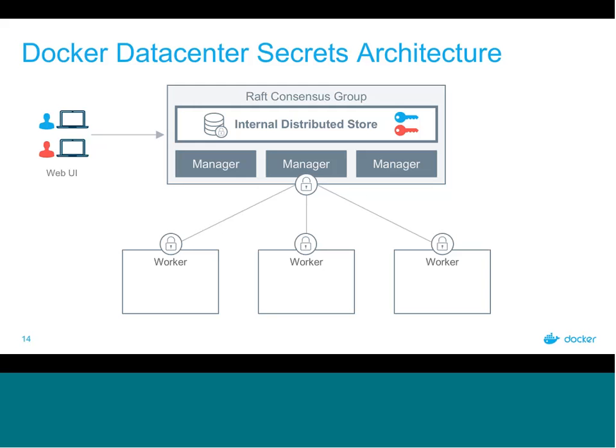This slide talks about the default architecture of the secrets management solution. A couple of things to point out here. We've got a couple of team members, a blue team and a red team. I'm sorry if anyone is colorblind, but trust me, there are two different colors here that represent different kinds of secrets. So there's a blue secret and a red secret.